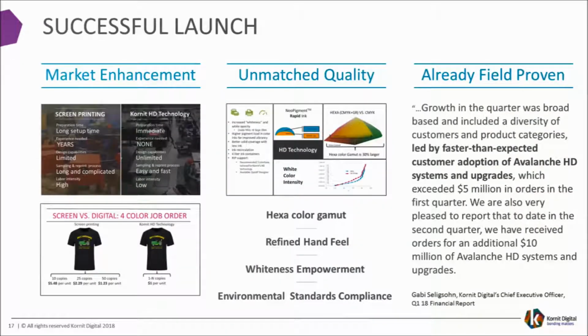So why HD? HD gives you a different perspective when we compare it to screen printing and digital printing. What is the technology behind HD, and what is the Cornet HD print engine all about?